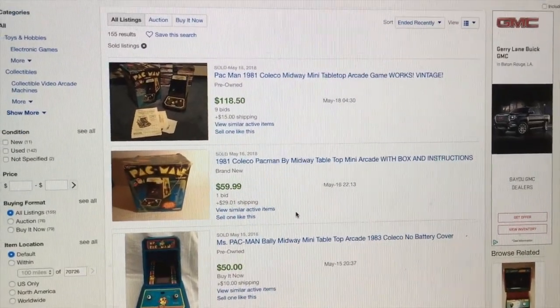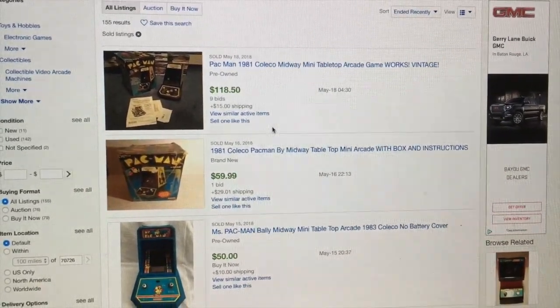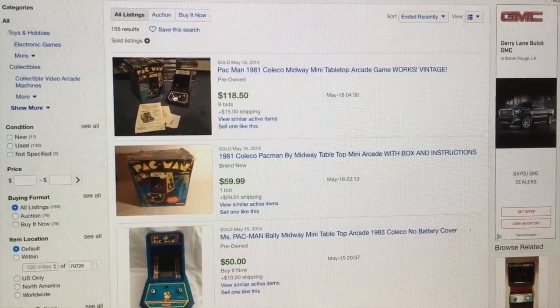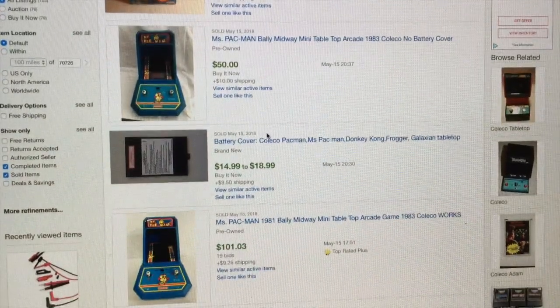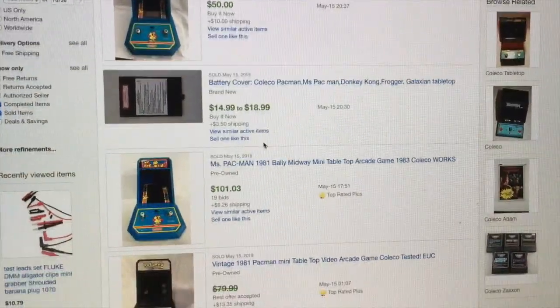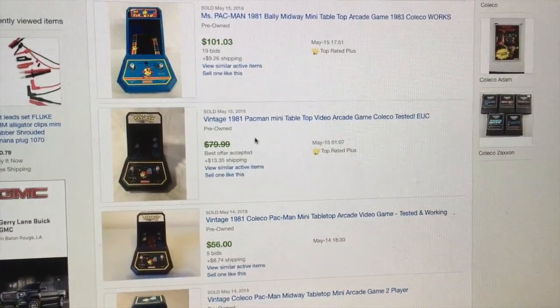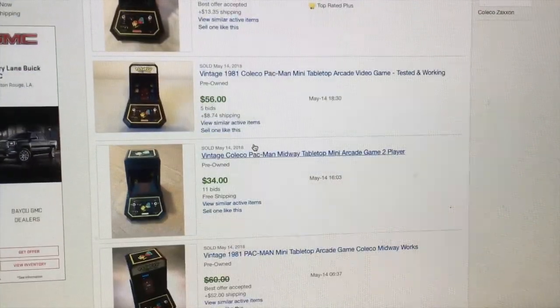Let's see what this thing's worth. Obviously, I have condition issues with the stickers, but let's go take a look. Okay, I searched Pacman tabletop Coleco. And here's one. It looks like it has a box. It's a lot better shape than mine for 118. That's a Miss Pacman there. There's a battery cover only. Another Miss Pacman. Here's a Pacman. Excellent used condition. Tested and working.